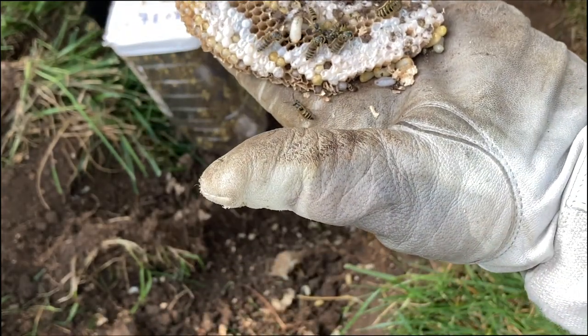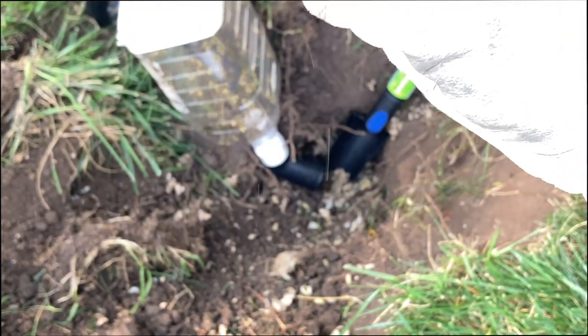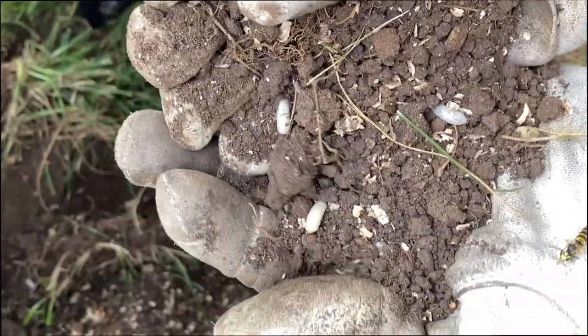Mm-hmm. We knocked a lot of dirt in there. Normally it's perfectly clean. So we got a little bit dirty. Look how many pupa. It's going to be a super busy nest. Looks to me like we got most of it. So as you see this dirt, you'll see all the larvae in it. These are the ones that fell out of the nest.